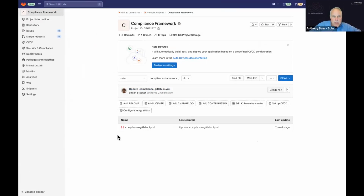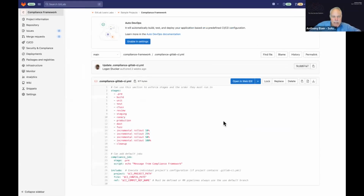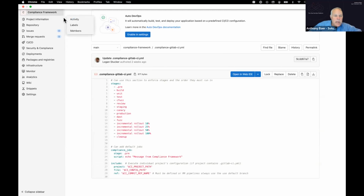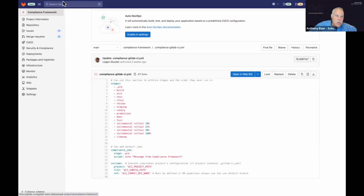So here's my compliance framework, and here's where we have our compliance pipeline defined. That allows us to include exactly what type of compliance jobs we want to include as part of our pipeline. So here we've got a compliance job defined, and you might have seen this within the pipeline. I'll show you that in a little bit, where that ran. But I've just got a simple one here that just says, okay, echo message from compliance framework. So this is a very specialized job that we have defined that allows for this job to be run as a result of running a pipeline within our environment. So that's where a compliance framework is, and this is where you can define that compliance job to run.